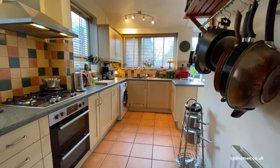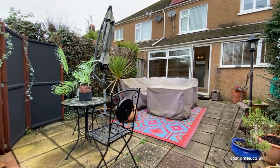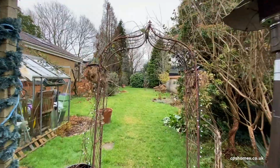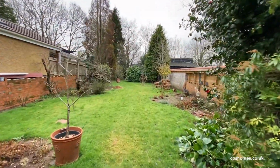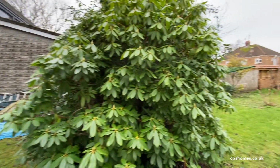The nicest part of this place is the fact that we have a large south-facing garden. You get the sun all day, and the fact that there's nobody behind except the park, which is really, really quite quiet. Lots of dog walkers.